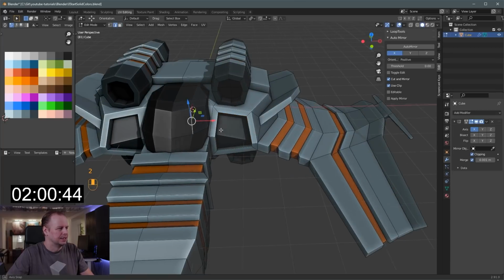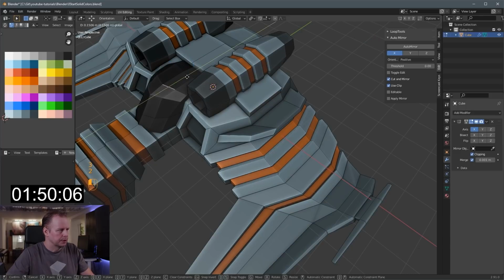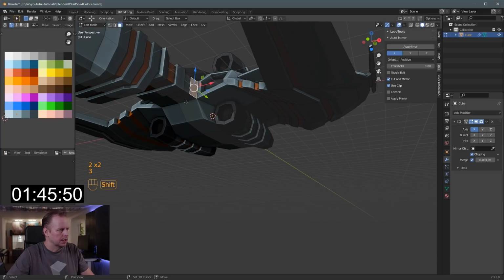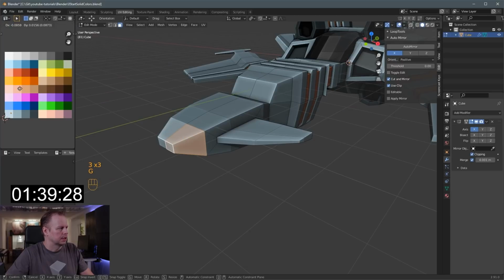2 minutes. Okay, and I'm still not happy with this cockpit look. So let's hope the Discord bot doesn't beat me for saying cockpit now. Had some problems with that in the past. Okay, let's get that one to a different shade. Maybe we'll just do some different shades here. That can be a bit brighter.